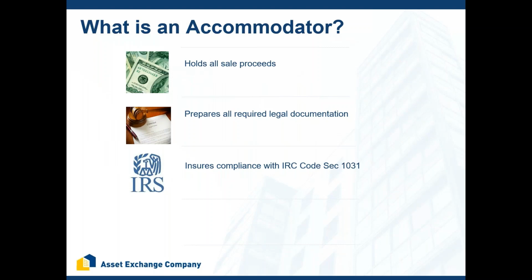Now, my company is a 1031 exchange accommodator, and a lot of people say, well, geez, what the heck is that? Well, we are similar to an escrow company, but we specifically exist to structure 1031 exchanges for clients. Now, what does that mean? Well, when a client does an exchange, they're going to sell a property and they have to go out and buy a replacement property, right?